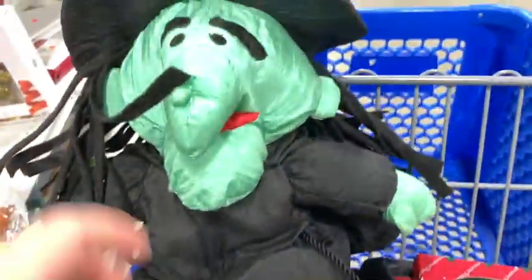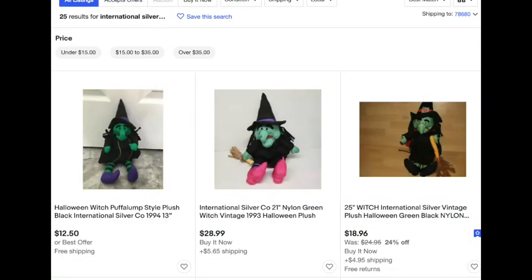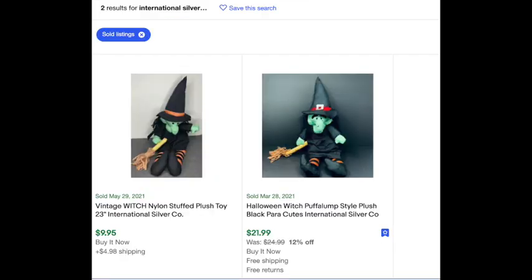But she's also not selling for a whole lot. There were a couple, I think 2 sold. These are ones that are still up there. And again, they're varying from $12, $13 up to $20, $25 with a little friend. But there were 2 solds, one for 10, one for 21. So I like to pay attention to that because there are a lot up for sale and only 2.